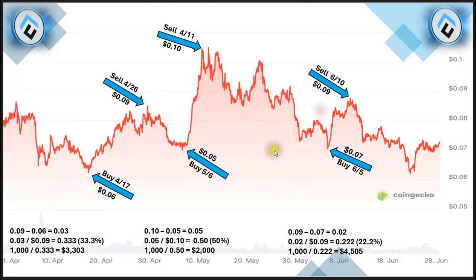So let's go for our third trade. Looks like it's a little smaller margin. So we bought in at 7 cents, and we sold at 9 cents.